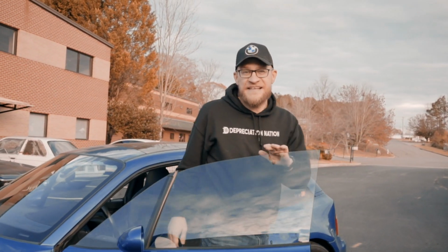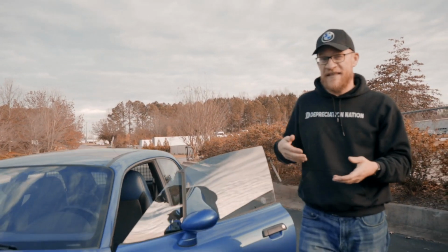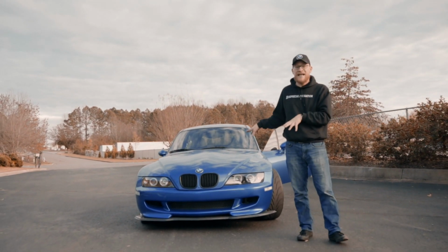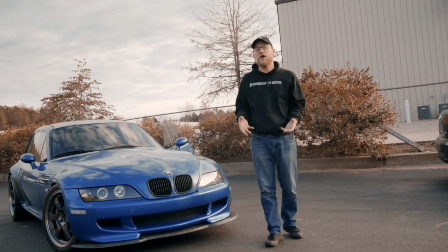And so that is the BMW M Coupe. A car that I failed to pull the trigger on, a car that I continue to kick myself about failing to pull the trigger on, and certainly a modern classic. Certainly this one, tastefully appointed, properly modified, and just a beautiful car.